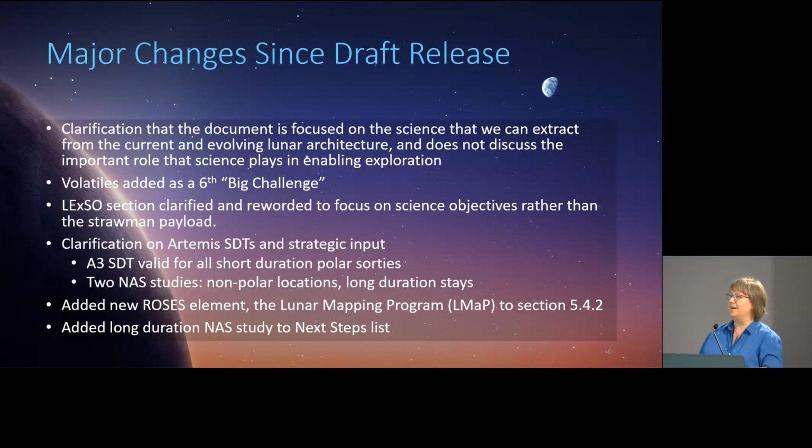We got a lot of comments about LEXO. LEXO, for those in the room who are not familiar, is a mission concept study that we funded Goddard to look at what a follow-on to the Lunar Reconnaissance Orbiter might look like. And so this was their study. And they used a strawman payload, which was only ever intended to be a strawman payload. We got very specific comments about that payload, which we have now taken out of the document. And we are looking at the objectives.